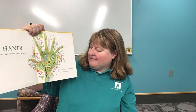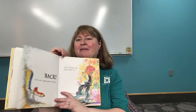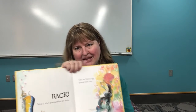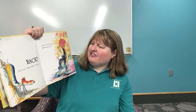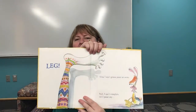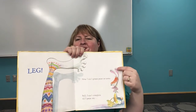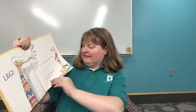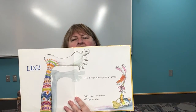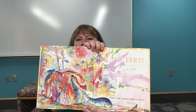Now I ain't gonna paint no more. Then I see some black. So I paint my... What body part rhymes with black? I paint my back! Now I ain't gonna paint no more. But like an Easter egg, gonna paint my... What rhymes with egg? Leg! It does look like an Easter egg, doesn't it? Oh my goodness, check out his little buddy friend. He's wearing, his little dog, he's wearing Easter bunny ears and has his Easter basket. Still, I ain't complete till I paint my... What rhymes with complete? What body part? Feet! Oh my goodness, our little friend is very, very dirty, isn't he?